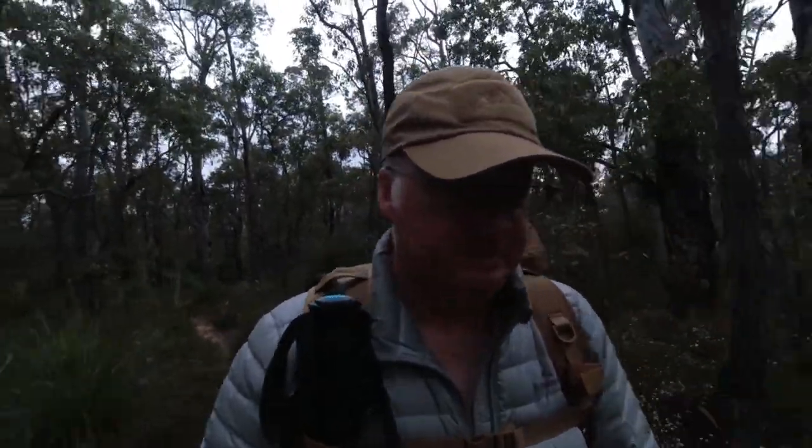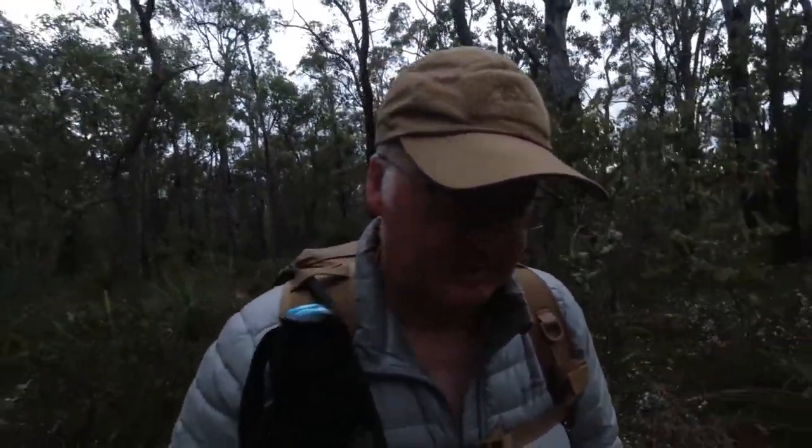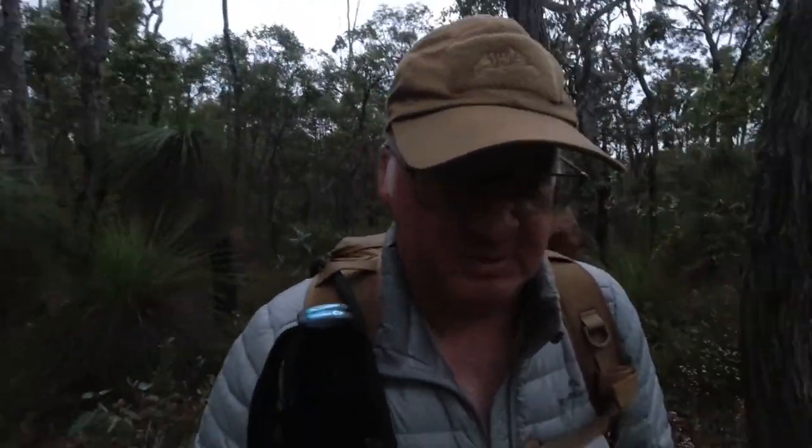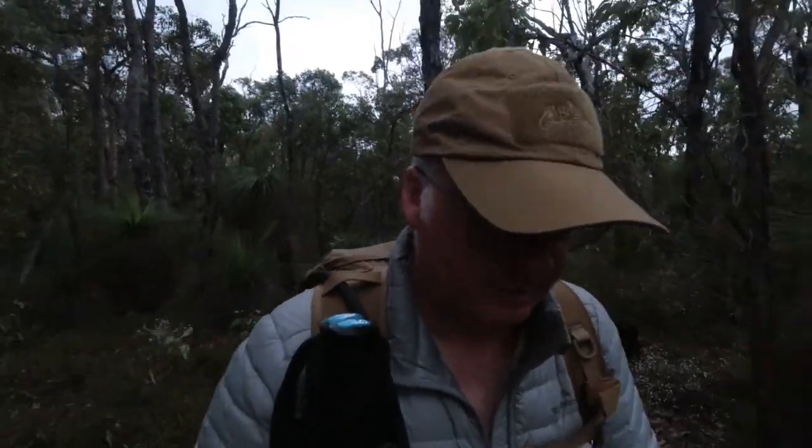Morning. Start of another 10.5 kilometers back to the pickup point. The pack still feels comfortable this morning. I had no sore shoulders or no rubbing or anything on it. So we'll see how we go for the second 10.5 kilometers.